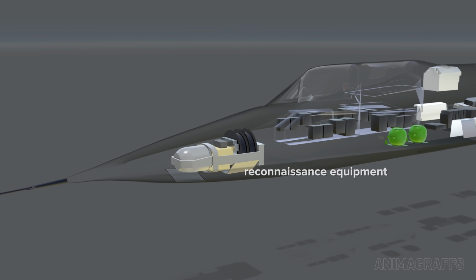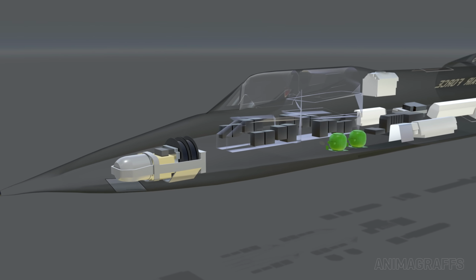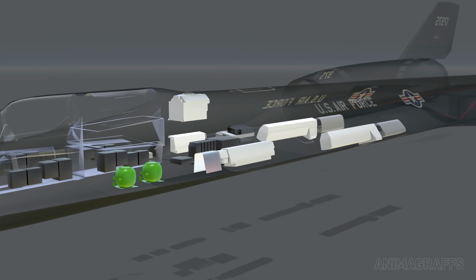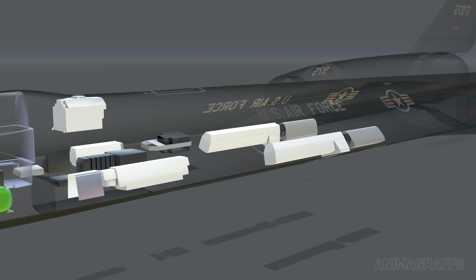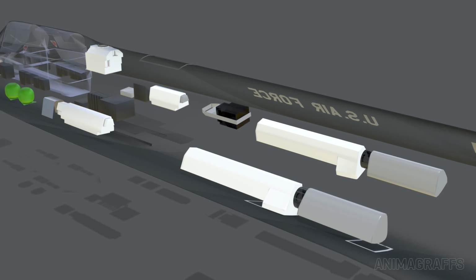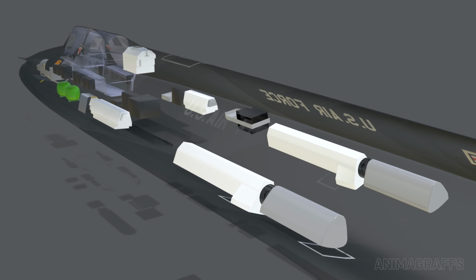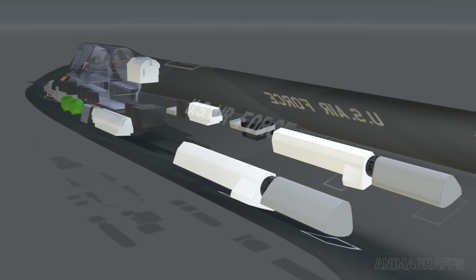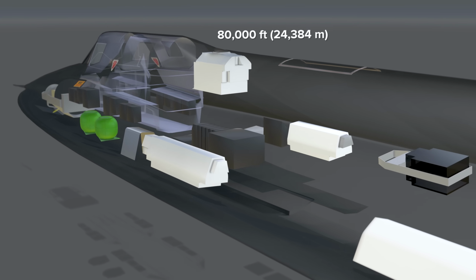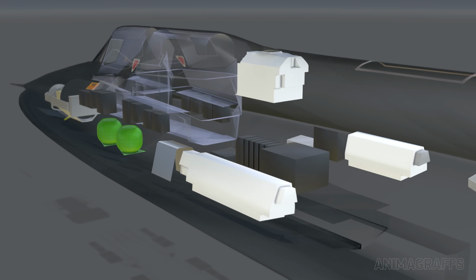Equipment. The nose and side bays at the front of the plane have components for both airplane functionality and mission-specific objectives. I'll show you the zoomed in individual units, and then we'll zoom out so you can see their range and capabilities from 80,000 feet down to the Earth's surface.